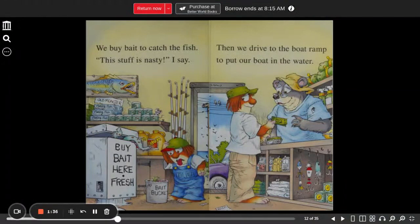Looks like a fish tail sticking out of that bait bucket, huh? And I don't see the spider, do you? Oh, there he is. He's sitting on, looks like some towels over there by Dad's feet in that cabinet. Then we drive to the boat ramp to put our boat in the water.